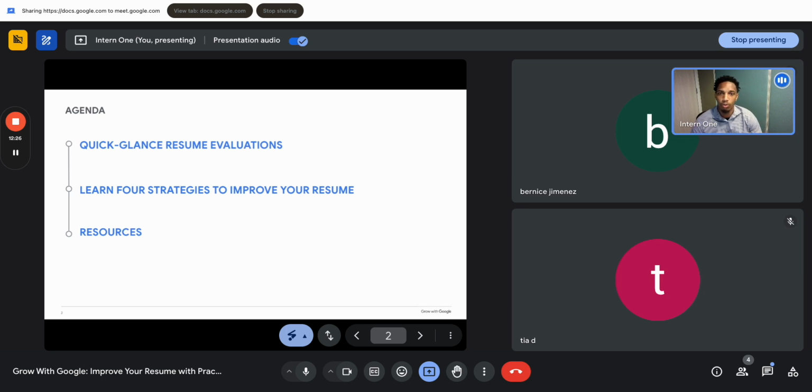Then we'll take a quick glance at resume evaluation activities. We'll give you a chance to look at some resumes and go through them and see what you think as if you were an employer. Hopefully you can learn from that and be able to decipher when your resume has struggles or not. And then after that, we'll dive into our 4 strategies: using professional formatting, highlighting your skills and accomplishments, citing specific examples and measurable details, and tailoring your resume to the job description. All very important things that we want to make sure that we consider this morning. And then we'll drop you off with a few resources, practical things that you can take along with you and utilize when you start that resume.